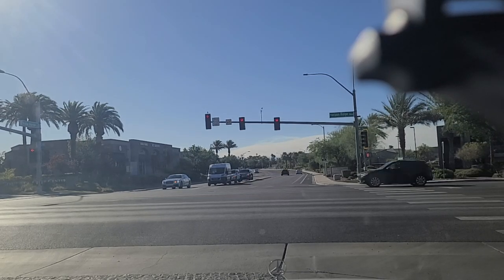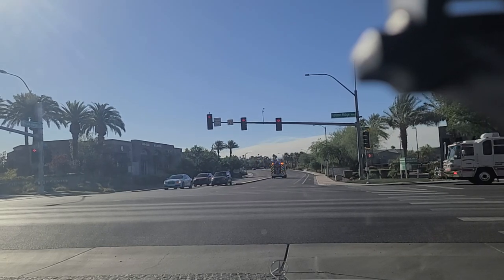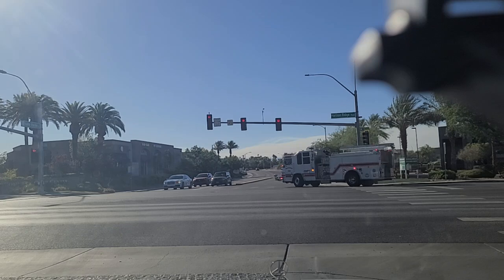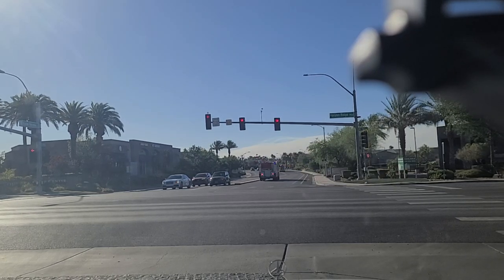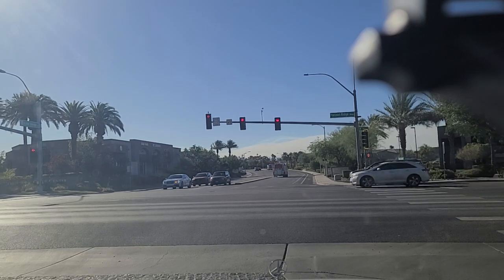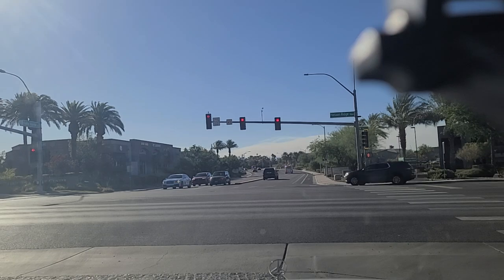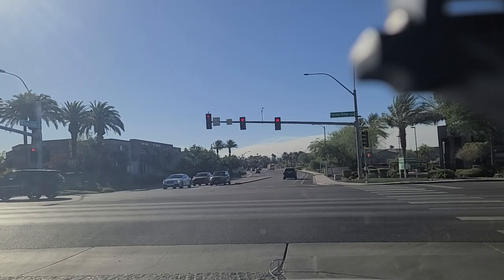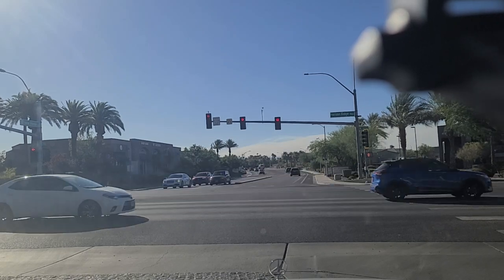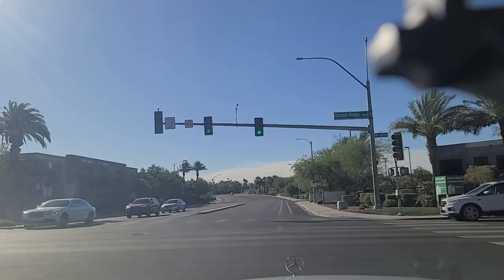Waiting our turn here at Horizon Ridge. Still waiting at this light here at Horizon Ridge. We got Henderson Fire Department here in front of us. And that messed up the synchronization of the lights for the moment. And we finally got the green light here at Horizon Ridge Parkway.